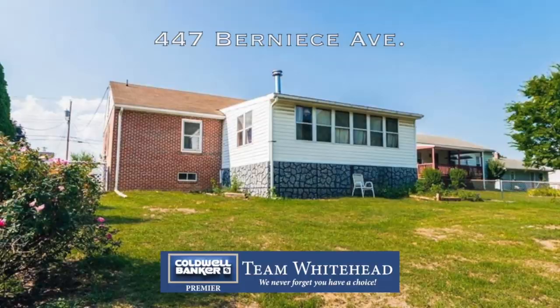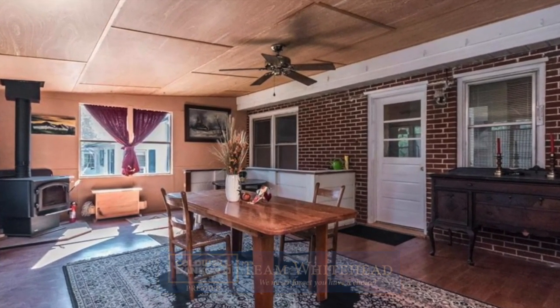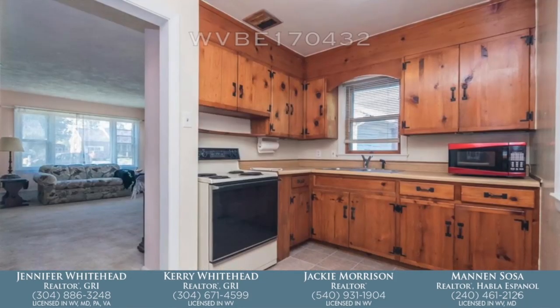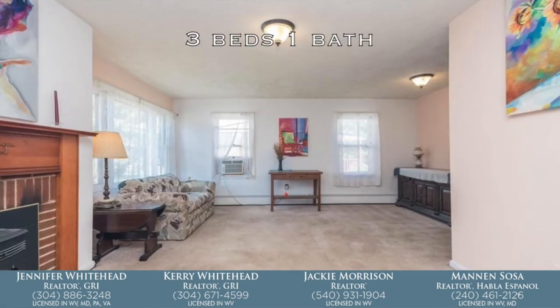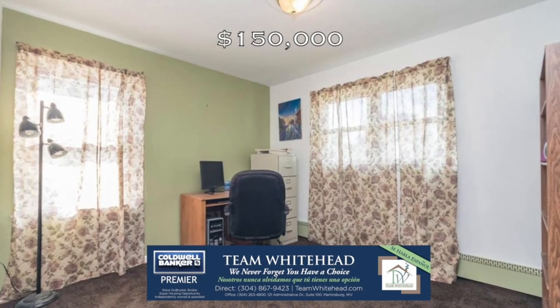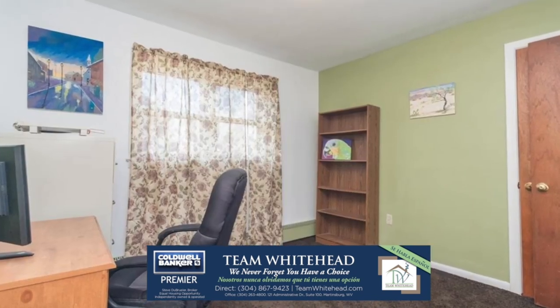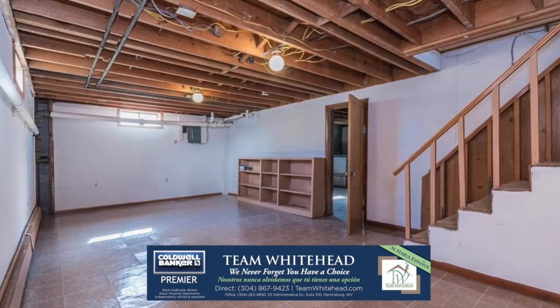Searching for your starter home? 447 Bernice Avenue in Martinsburg could be yours. With three bedrooms and a bath and 1,064 square feet of living space on 0.22 acres. This solid brick rancher with a fully fenced backyard would also make a perfect retirement home, featuring a large sunroom, Florida room with a wood stove. There's a full basement for storage or expansion of living space if needed, and conveniently located near Interstate 81 and plenty of shopping.